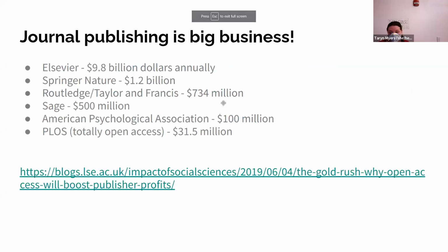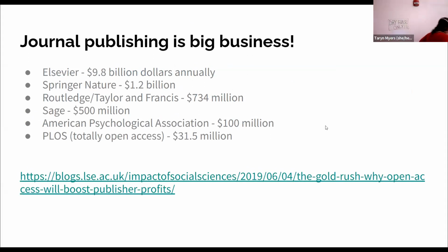Journal publishing, as you probably got from that, is big business. So these are various journals. I think Stephen mentioned Elsevier and Wiley the other day. $9.8 billion annually. And they're charging researchers to publish open access. It's problematic, right? For Nature, we just watched the parody video about $1.2 billion, and people will pay it because Nature is considered like the journal in science. If you get published in Nature, that makes your career.